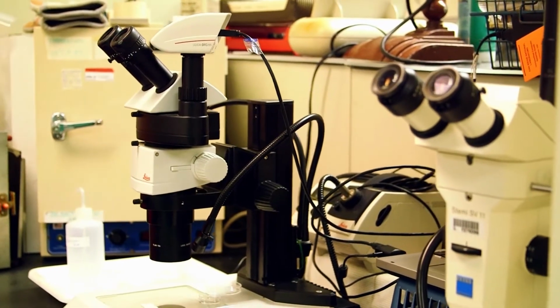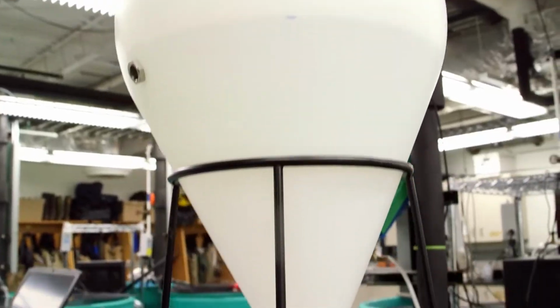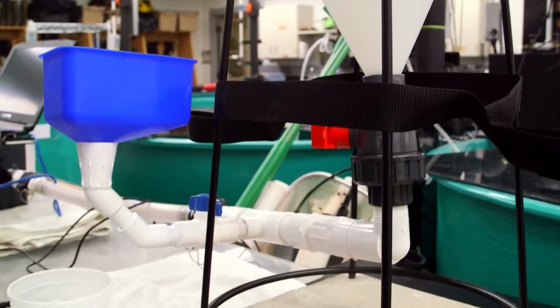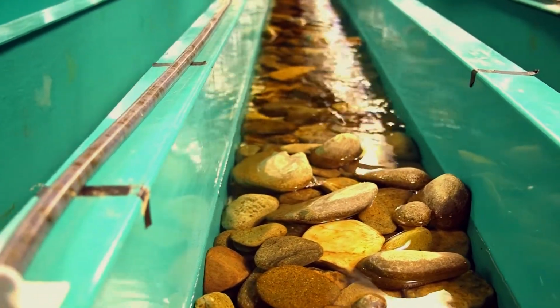From water chemistry to biological, to the use of sorbents and impacting erosion that goes into the creek, all of those are technology-type solutions that we're evaluating here in the Aquatics Lab, using the stream mesocosms behind me to try to develop solutions for environmental management.